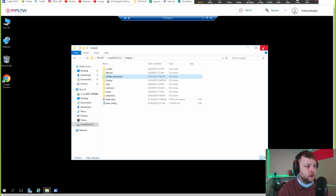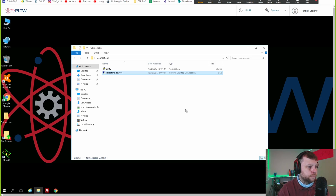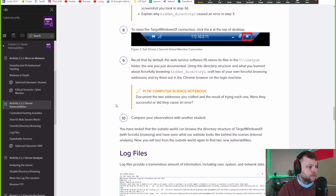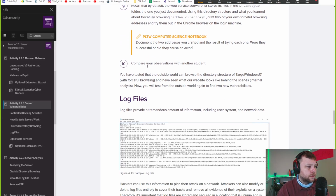So the point was to log in to see this structure. And then we're going to close this by hitting the X. And then we say, sure, disconnected. Recall that by default, the web server IIS stores files in the inetpub folder. Use the directory structure and what you learned about forcefully browsing. Craft 2 of your own forceful browsing addresses and try them out.